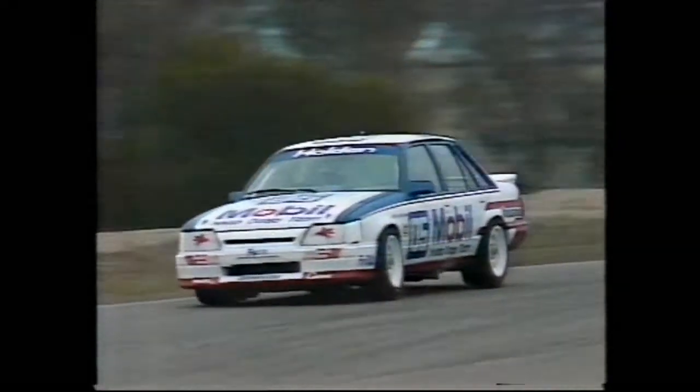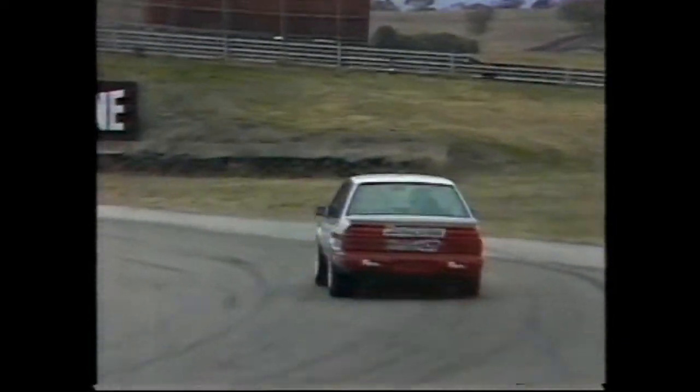Series by 18 points. George Fury. You know that Brock's having a go when you see him getting sideways through that kink. Just momentary locking of a brake as he got down into the left-hander.